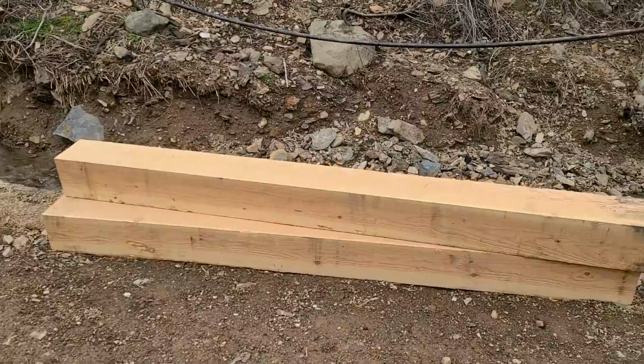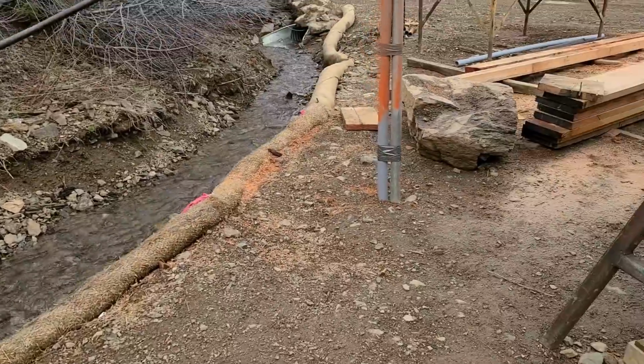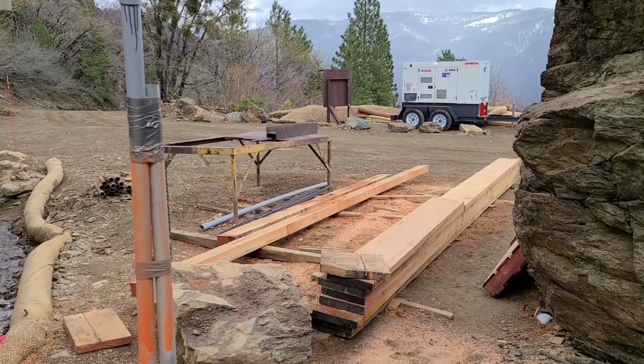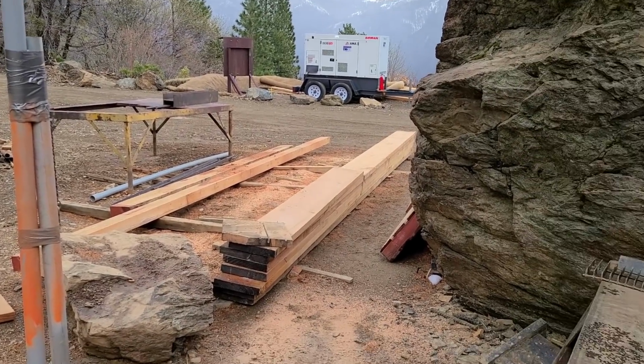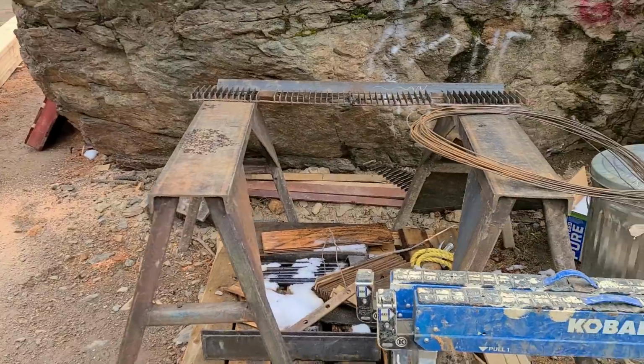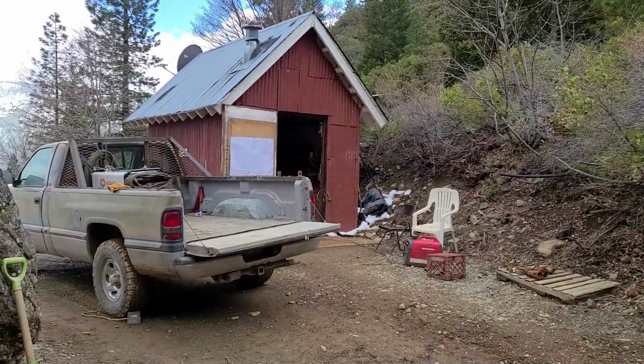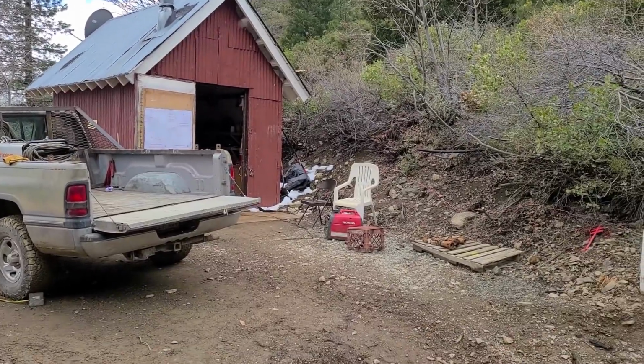That's what we're using for timber support. We're getting really low on lumber right now. We use a lot of it in the section we're in right now. That's our dry over there.